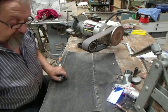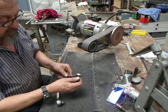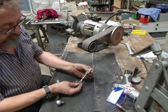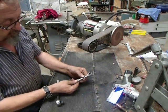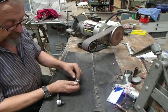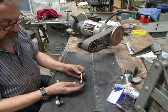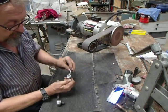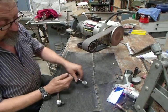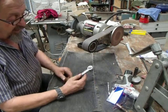A couple of ratchets. One of them I've had for a long time. Got it from Snap-on. Really small head. This is basically a 1/4-inch drive ratchet, except it's 3/8 drive, and it's really handy to get in tight places and stuff. I use that quite a bit. It's been pretty good. I've never worn it out, and like I said, I've had this since I was 21 or 22 also.